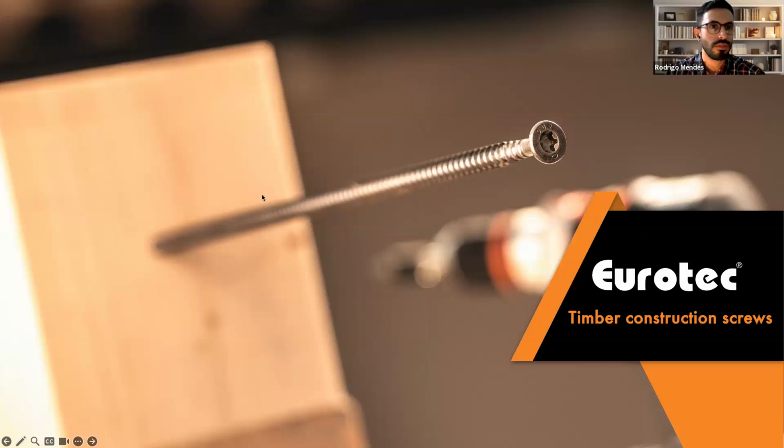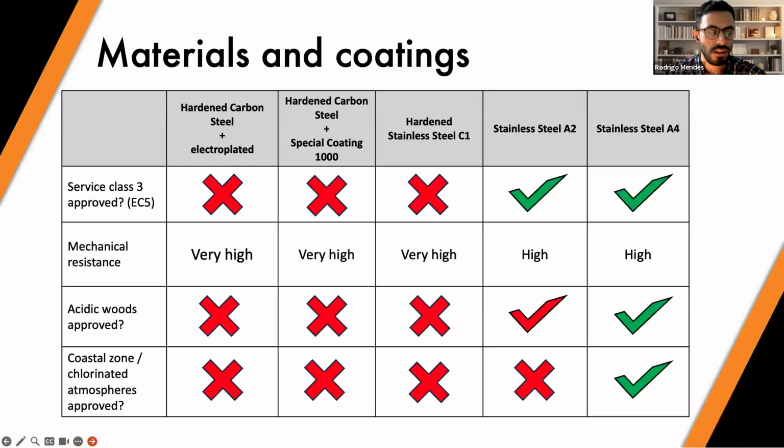So let me see if I can change. So I'll start talking a little bit about our material and coating types for our screws. Our panel twist stack screw, for example, our partially threaded screw, comes in 5 different material and coating types. The most used one is the harder carbon steel with electrogalvanizing, as Joern explained, and also chromium passivation.